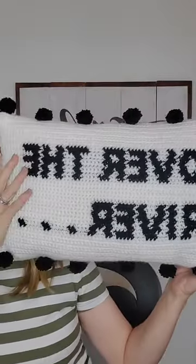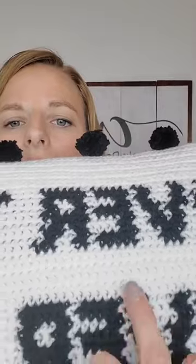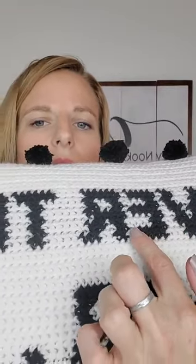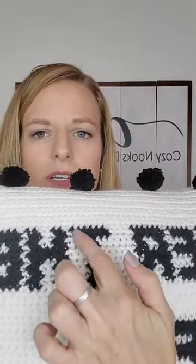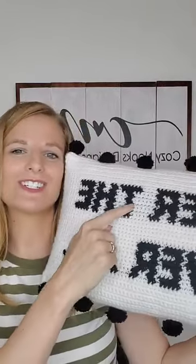All right, now let's take a look at the finished pillow. I have it here. You can see over the river, and then the other one says and through the woods. You can see here that I do have the black sort of peeking through between the different rows, but when you step back, it really isn't that noticeable. And to be honest, who wants to weave in all those ends, right? I for sure want to minimize as many ends as I have to weave in always, so it's best just to carry it through.